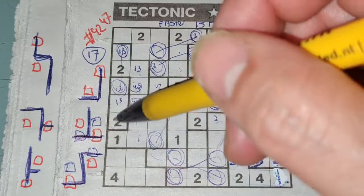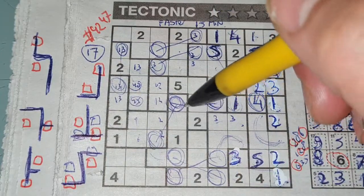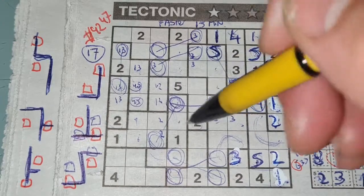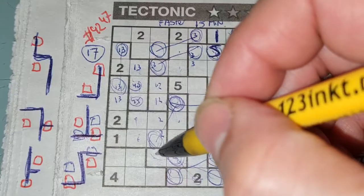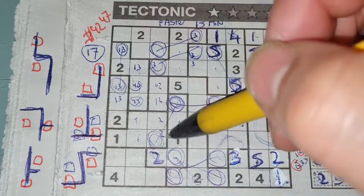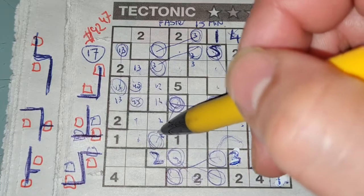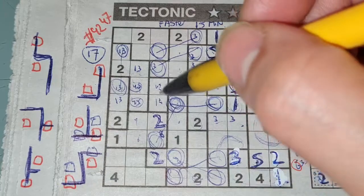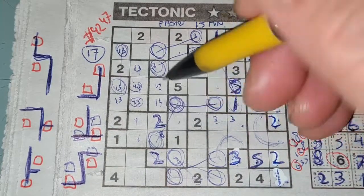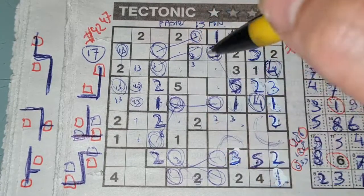That means these 2 boxes can be a 2, so the 2 could be here, could be there. Those 2 boxes can be 2. This back box cannot be a 2, so 1 box left for the 2 should be here. That means that box cannot be 2 anymore. This box should be a 2. 1 and a 2. Now we have a 2 there, so this box cannot be 2 anymore. That box should be a 2, and this box should be a 1.